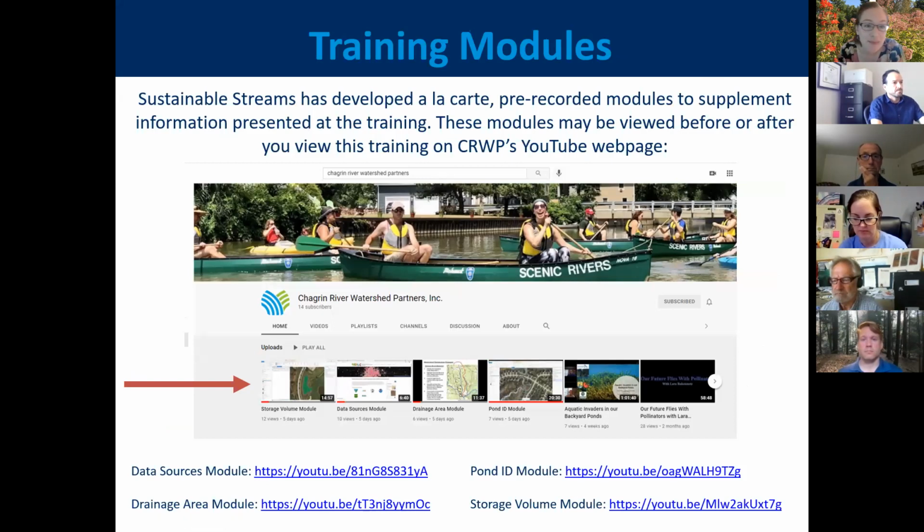We do have some training modules that Sustainable Streams has developed for this training. They can be viewed before you view the training or after the training's wrapped up. It's just supplemental information to really enhance your knowledge of the topics that we're going to cover today. There are four modules listed at the bottom of the screen, and those are available on CRWP's YouTube page. For collaborative representatives, they're also available on the collaborative's Box account. If you have any trouble accessing those, please let us know. But I really encourage you to check out those modules if you haven't already.